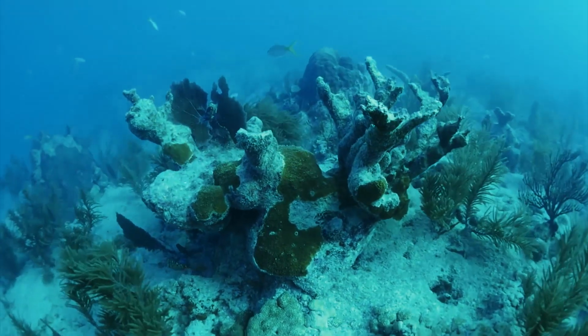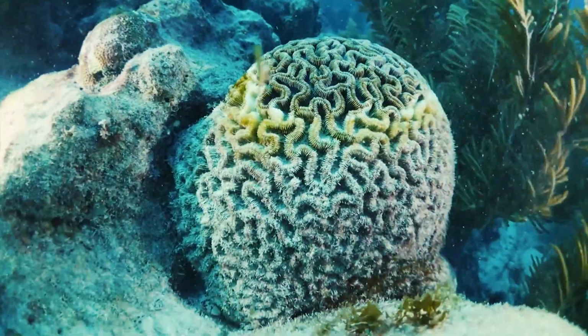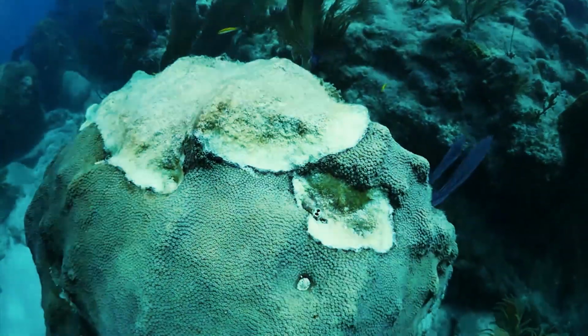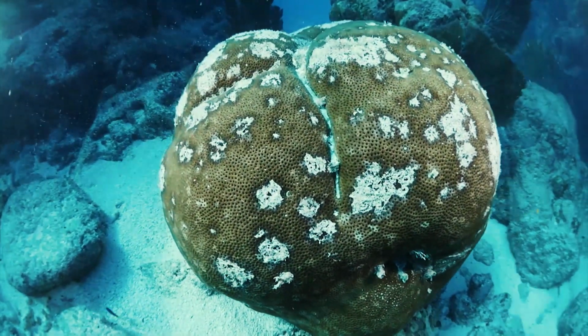It's probably the worst coral disease outbreak that's ever been recorded. We are losing corals at an unprecedented rate. It started a few years ago, and it's like a wildfire burning through our reefs. The state of the Florida Reef Tract is dire.